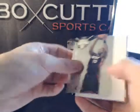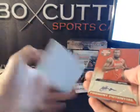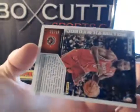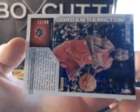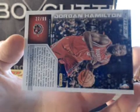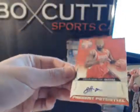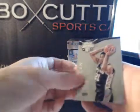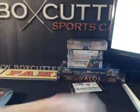Alright, next up we got Zoe, Decoy. And this is actually going to the Toronto Raptors, 22/99. Jordan Hamilton for the Raptors. It's our last, or maybe our last auto. Timmy, Spurs. That's a Decoy.